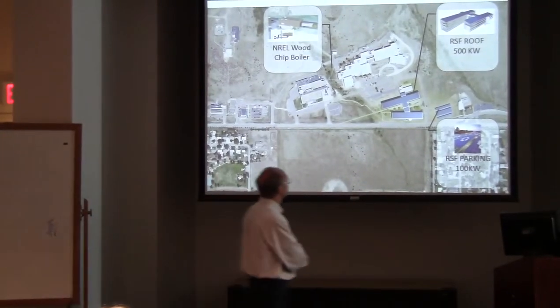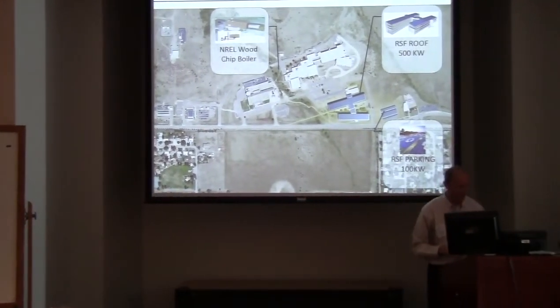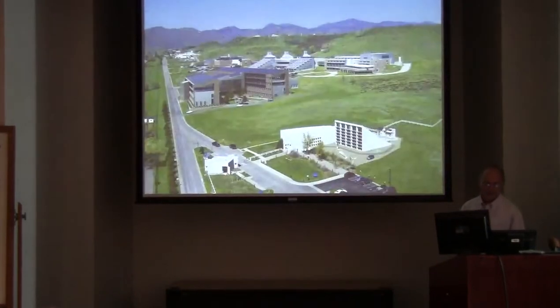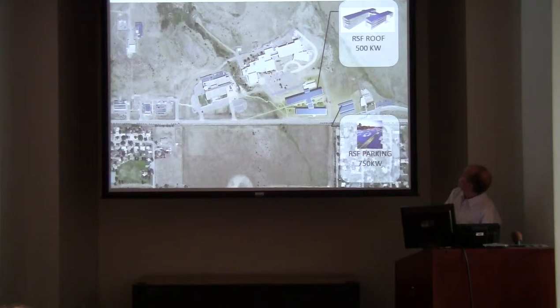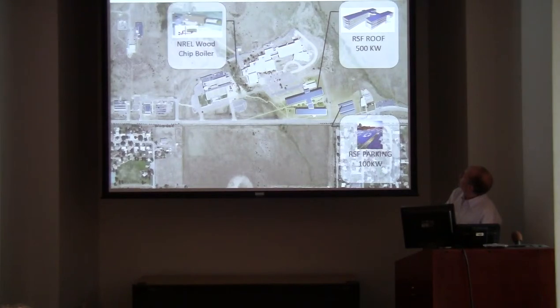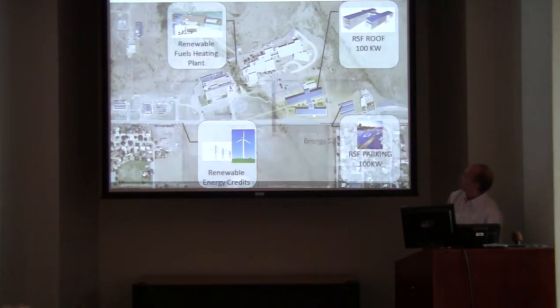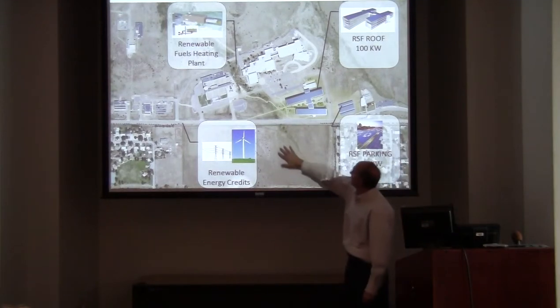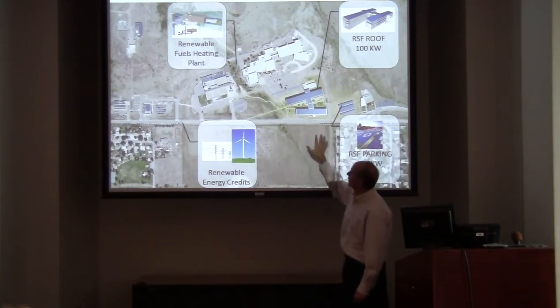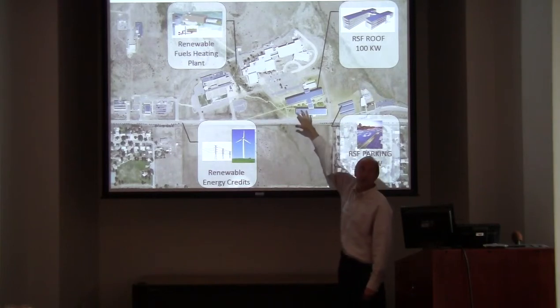I'm sorry, I got the numbers off a little bit. Go back to here. We needed 787 kilowatts. So physically on the building, the 500. But then on the parking, the first parking lot, the visitor parking lot, we have 100 kilowatts. There's a parking garage that you'll see later that we put in here that also has PV that really services that building.